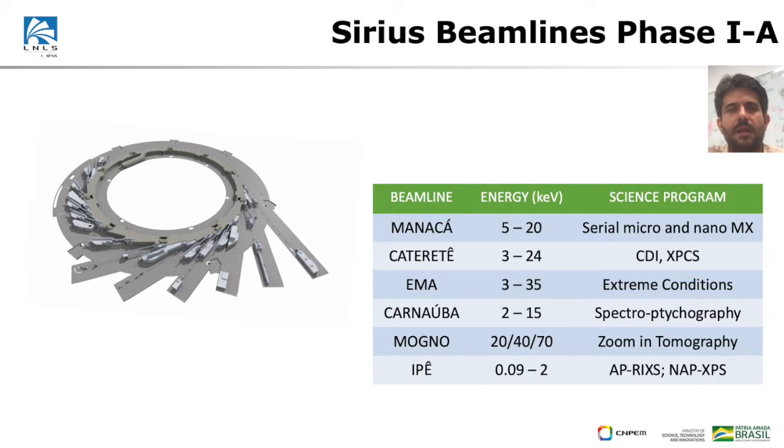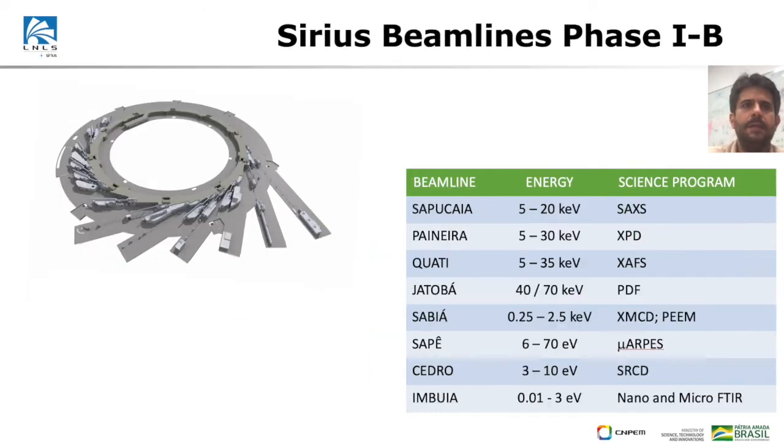Finally, for phase 1A is the EP beamline. It's a beamline dedicated to ambient pressure resonant inelastic X-ray scattering and near ambient pressure XPS. Next beamlines in construction are the phase 1B beamlines.